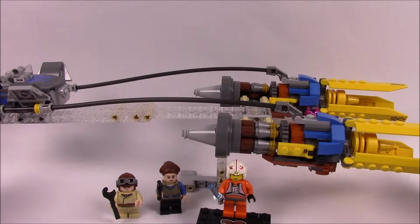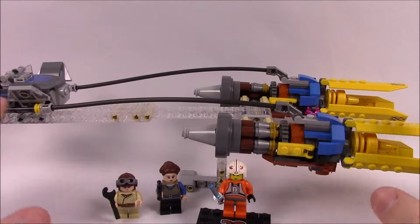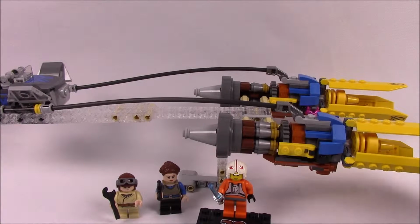So that's going to be it for this Anakin's Podracer set, the Lego Star Wars set 75258. And again, I think it's a really cool set overall. It's about $30 for this set. I like the look and design of it, especially for that price range. It looks really cool.